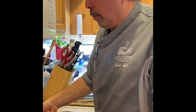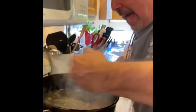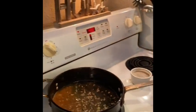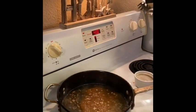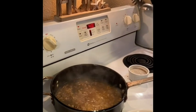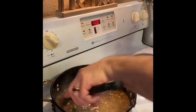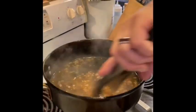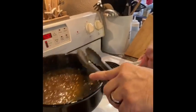All right? So we want to cook it till you get that alcohol smell out of it. It'll almost make your eyes water when you first put it in, almost acidic-like. That's what we want out of it. We want to let that reduce down, and what that does, it releases on the bottom. That's called the fond. That's the flavor, man. That's what we really want.